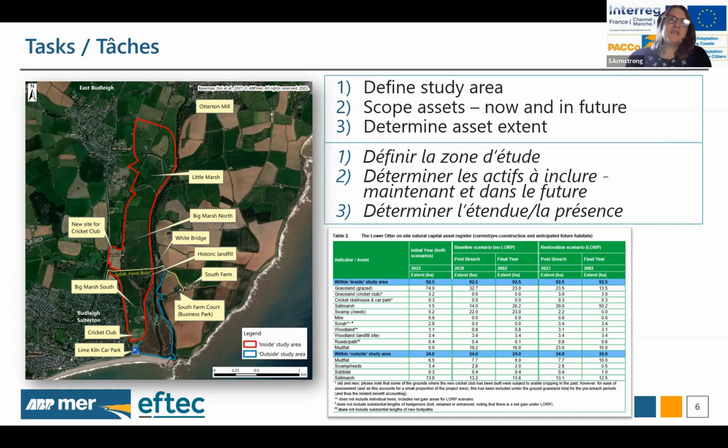But first of all, we needed to define the study area. In our case, we decided to go for 2 study areas effectively, an inside and an outside study area. So the study area really needs to define the site and anything immediately adjacent that could be affected by change during the accounting period. So in this case, we expanded the study area to include the new site for the cricket club. And also in the north, we went as far north as we thought potentially sea level rise might affect the valley going forward. And we were conservative with that. It might not go that far. We didn't model it, so we just used our best estimate.